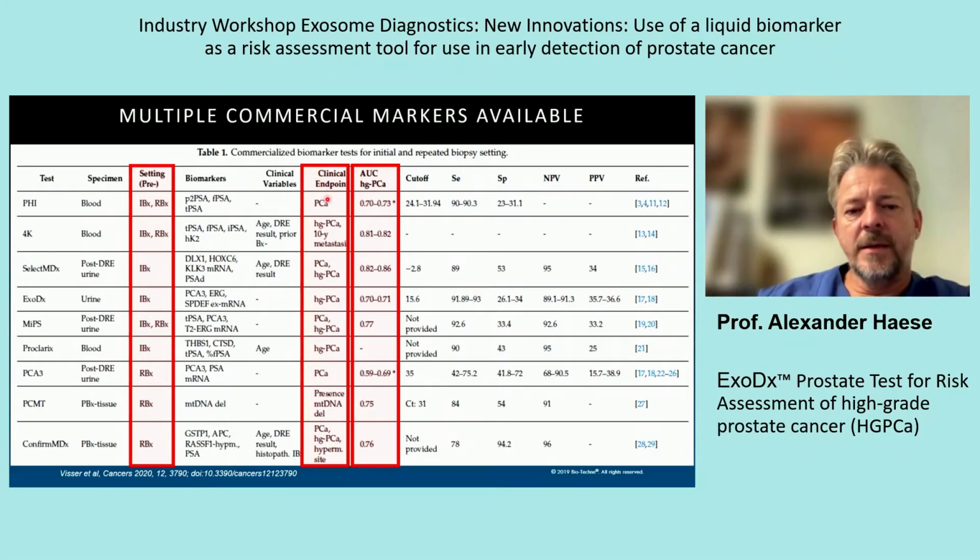Most of them have as endpoint prostate cancer or high-grade prostate cancer. Some have 10-year metastasis-free survival. And if you look at the entire area under the curve of all these tests for the specific outcome of interest, it is noteworthy to say that these tests and the area under the curve are not too different from each other. It's important to realize this, because the area under the curve gives you a first approximation of the utility of a test.